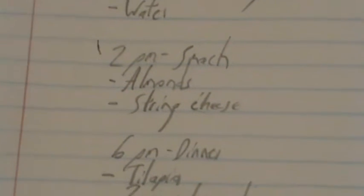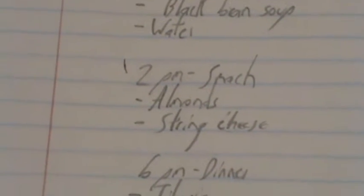Moving on to my snack, I moved back to string cheese and almonds. It's a good choice, something that I have access to, so it's nice and filling. That's going to get me through the rest of the day. Then I finish up with tilapia, some broccoli, and sugar-free Jell-O.